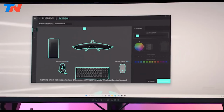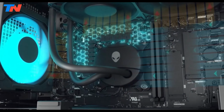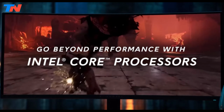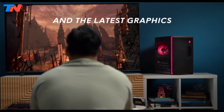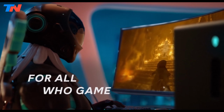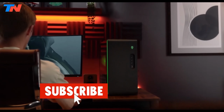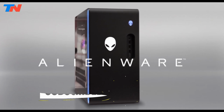Running on Windows 11 Home, the Alienware Aurora R16 incorporates the Alienware Command Center for seamless system management and customization. The desktop's more conservative design makes it easily adaptable to various setups, fitting comfortably on desks while maintaining a sleek aesthetic. Praise for its improved performance, quieter operation, and competitive pricing positions the Alienware Aurora R16 as an attractive option for those seeking a mid-range gaming desktop with a refreshed design and enhanced features.